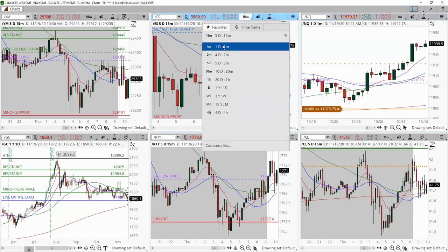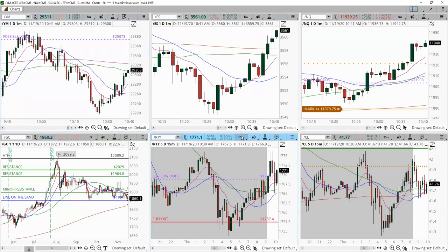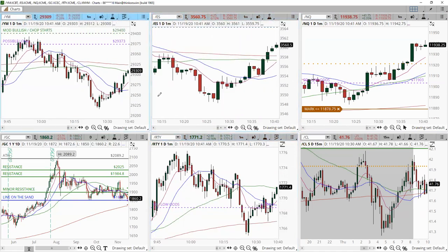I want to see the segment here in the 1 minute and all of these indices. Quick, quick, quick. All right, we're getting momentum. Look, momentum, momentum. Come on, NASDAQ, you can break that 50 SMA in no time.